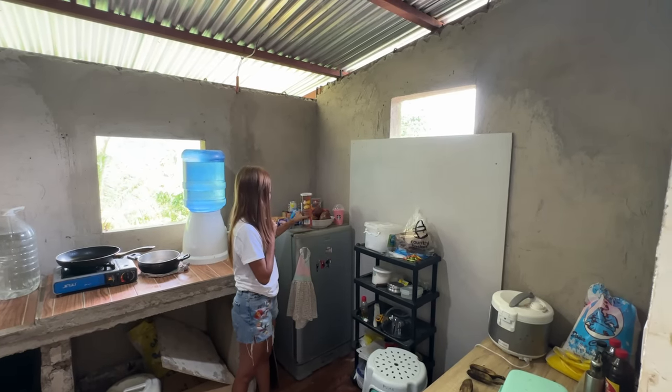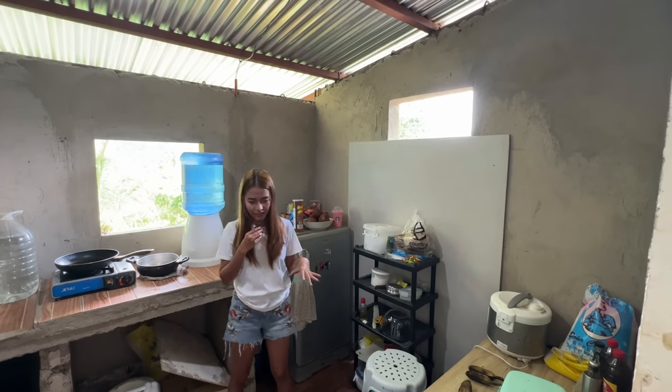I love avocados. All right, so they have their groceries above the fridge. So this is how it looks.